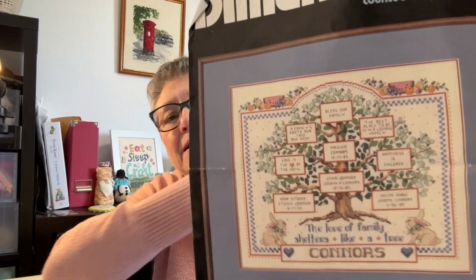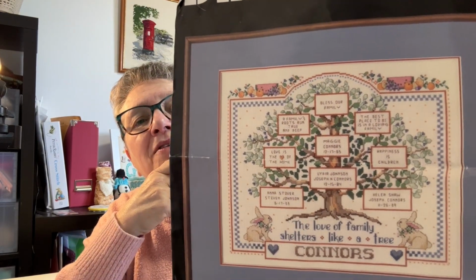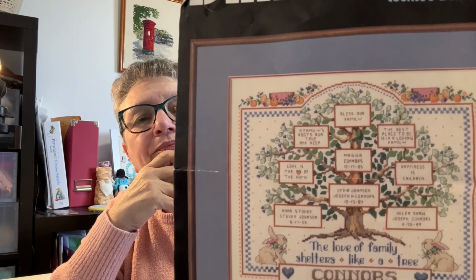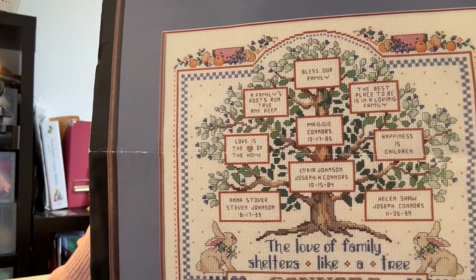How does that happen? So the one on Sundays is a little newer than that one, but again, it's still over 10 years old. And this one is a Dimensions kit, and this one is Family Tree. And now that my family have all done their growing and we've got all our littles, I will be able to finish this now and fill it all in. And I'm very excited for that.